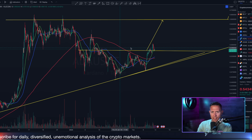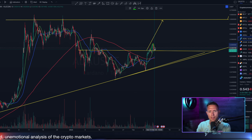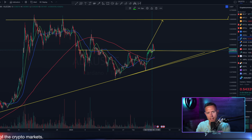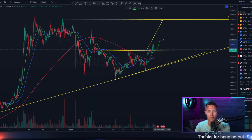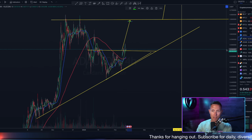Kind of has an area around 53 to 54 cents that it's struggling with right now. You can see a little bit of resistance there. We broke above and now we're testing it again. So it's just kind of grappling with this area. And I'm just watching to see if ADA will see support at the general area and continue to the upside. Shorter term target around 65 cents.